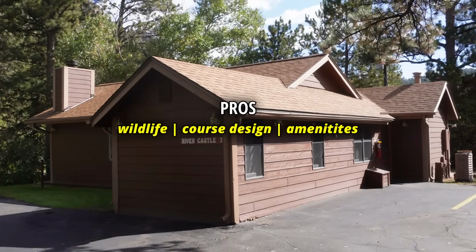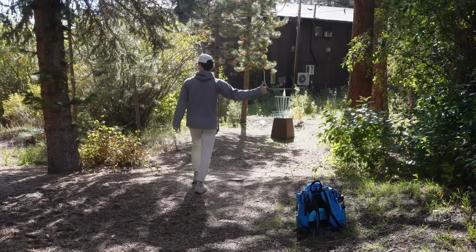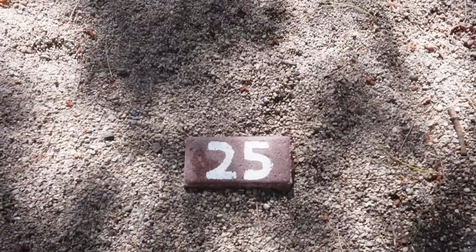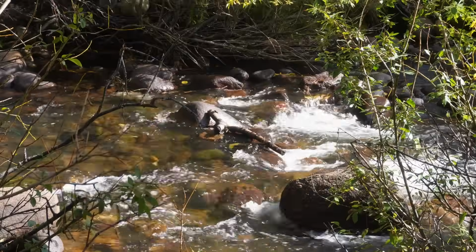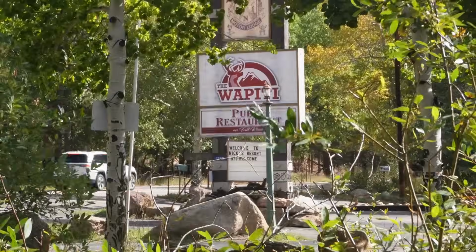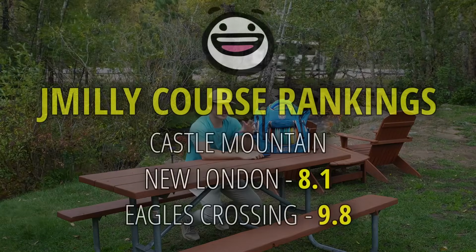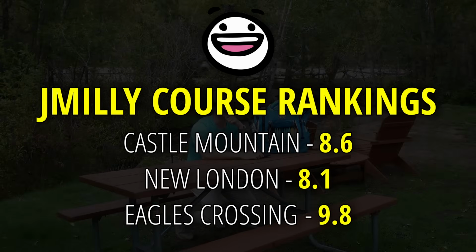The amenities on this course were pretty insane. There's a little recessed practice area where they have all the distance markings for making putts. There's a nice little area by the river where you can sit and chill after your round, before your round, whenever. There's a restaurant on property that you can hit right after you finish. In terms of ranking this course, I think I'm gonna have to give it an 8.6.